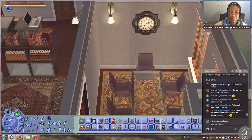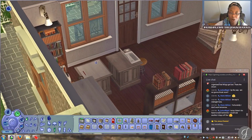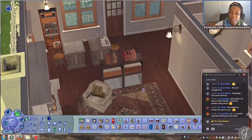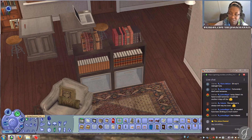So, over here is the study area. I am putting in these homework mats, and from my testing, they do work. These are from SimLogical. All of the bookshelves work, and a lot of the bookshelves I made. I didn't make the book, you know what I mean? It's not just a bookshelf, it's empty shelves that I put books on, is what I mean.